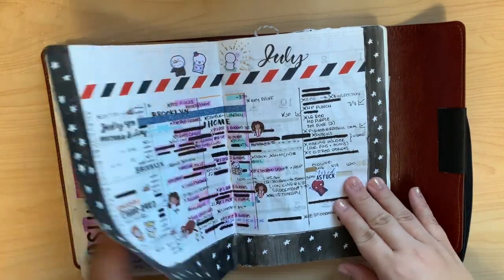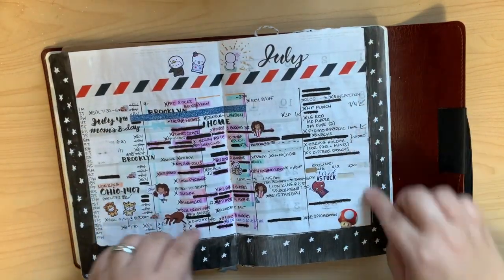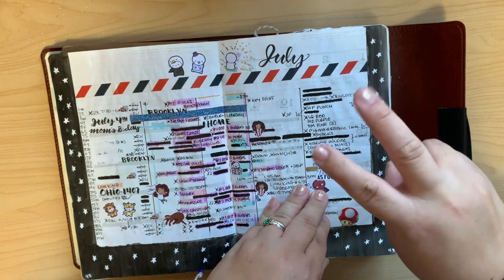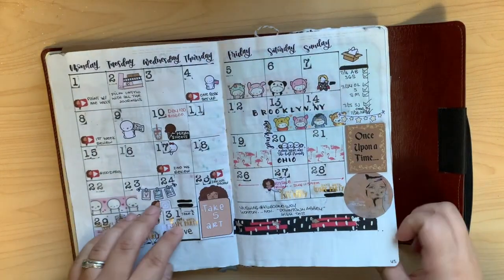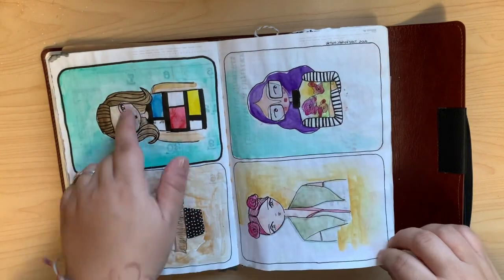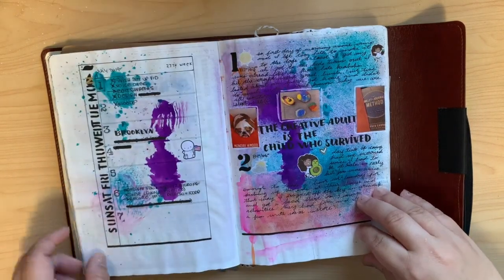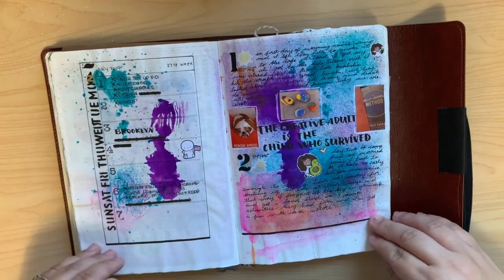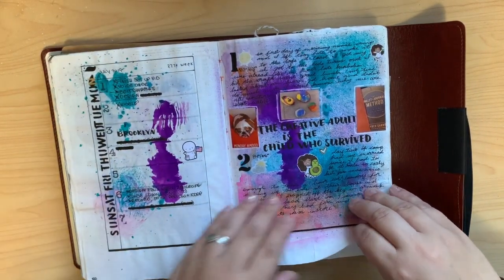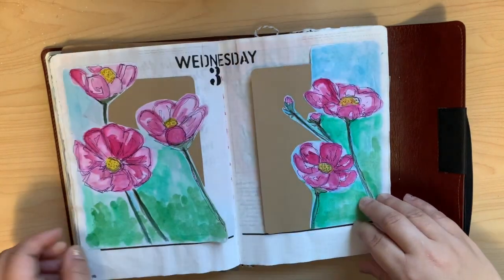For One Book July, I attempted to cut down my pages to a faux B6, and so you'll see that all of my pages are kind of cut off there. I also finished out my 100-day project in here. So this is me attempting that B6, which I just never took.